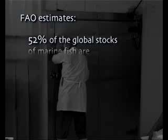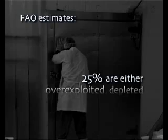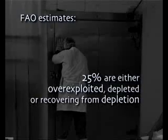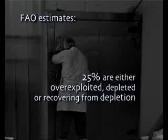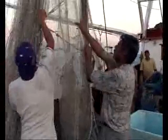There is growing concern about the state of the world's seas. 52% of the global stocks of marine fish are fully exploited, and 25% are either overexploited, depleted, or recovering from depletion. Oscar Valdez is concerned for the future. We need to know what the actual state of the seas and the fisheries is to find out if they're overexploited. We have to look into new and different resources developed by scientific research.